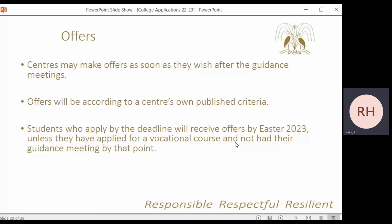All students who apply by the deadline, so everybody who gets their application in by the 8th of December, will receive their offers by Easter. The only caveat to that is if it's a vocational course and they've not had their guidance meeting by that point, because the vocational courses' guidance meetings tend to work in a slightly different way. But the vast majority of offers will happen before Easter.